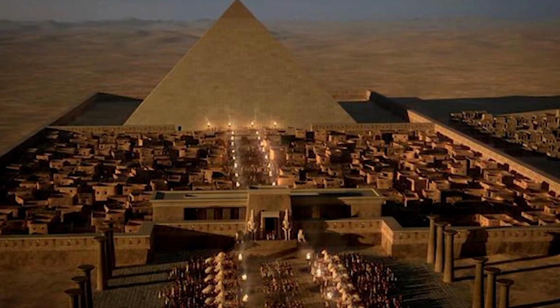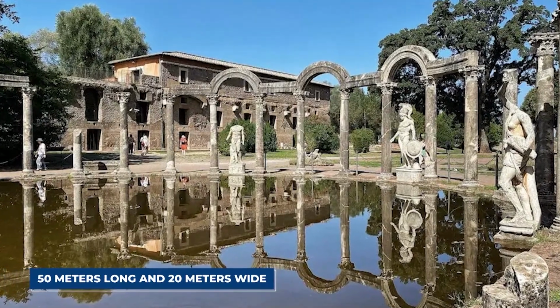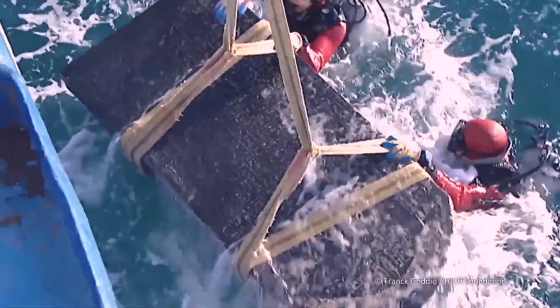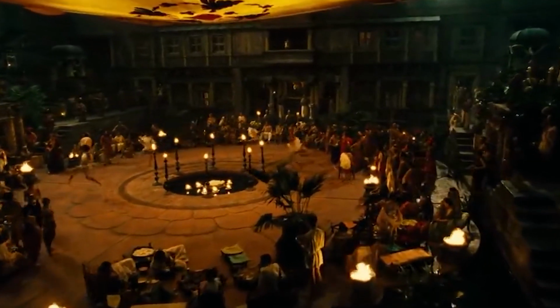Then came Canopus, another sunken city nearby. Its temple, 50 meters long and 20 meters wide, held 10-ton limestone blocks and 3-meter-tall statues. These weren't ordinary shrines, they honored Osiris, drawing crowds for his festival.